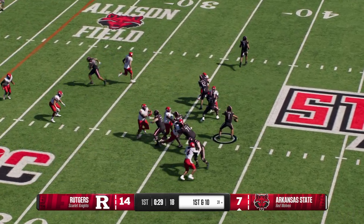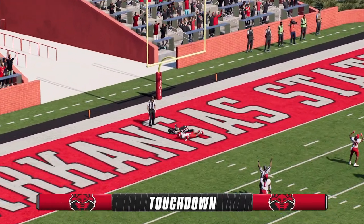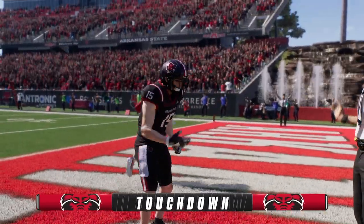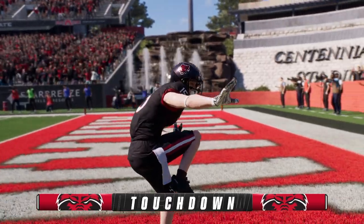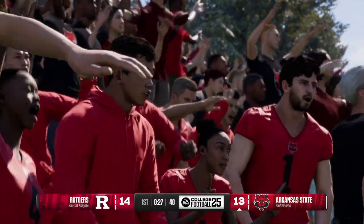Use the play fake, now to throw. He tries to take the top off. And they will score! Touchdown, Red Wolves! Well, they started with horrible field position, but ended with perfect field position in the middle of the end zone.